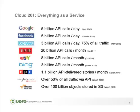But I think probably the most telling statistic in this slide, for me anyway, is that back in March of 2008, Salesforce.com hit a milestone. More than half of the traffic on the Salesforce cloud was going through the API. And what that means is they had more transactions going on between applications, from applications talking to Salesforce's platform, than they did users using the GUI, using the graphical interface.